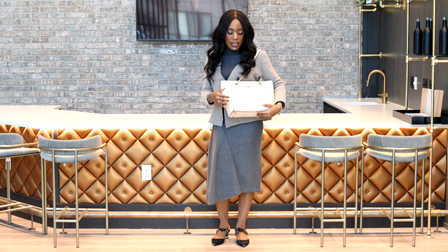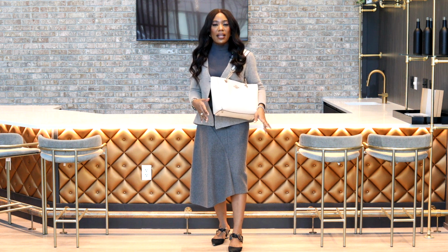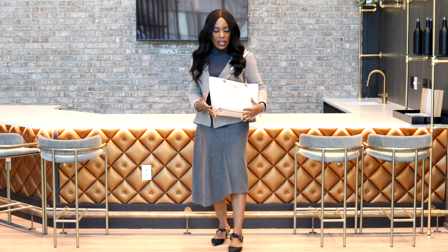And then my bag here, this is my everyday work bag. This is a Coach bag I got from the Coach outlet a couple of years ago. And I like that it's white because it's another neutral, but it breaks up the gray. Again, I'm not going to call this gray dull because I think it's a great in-between for the harshness of black and the harshness of white, the two extremes. But I do like that it's brightening things up a bit.